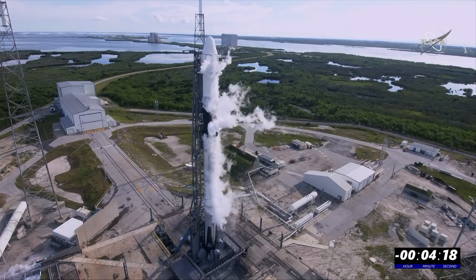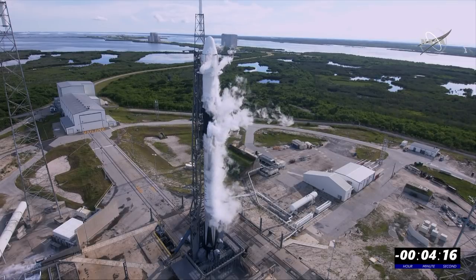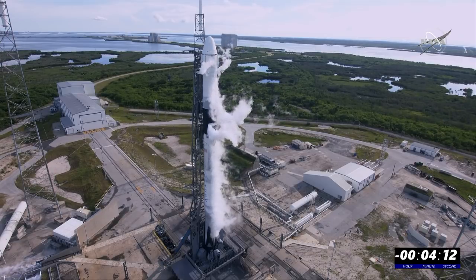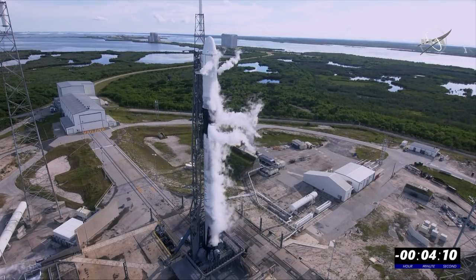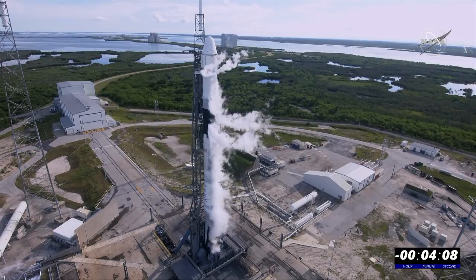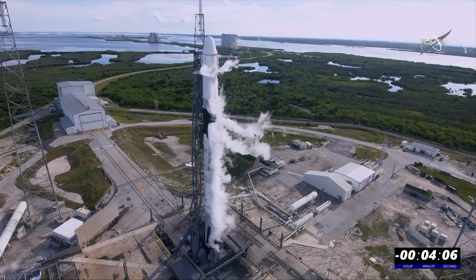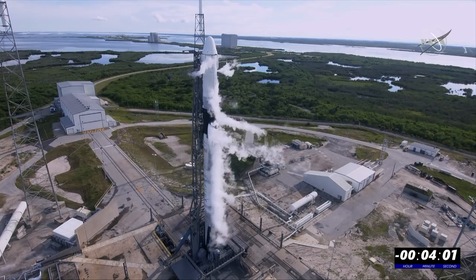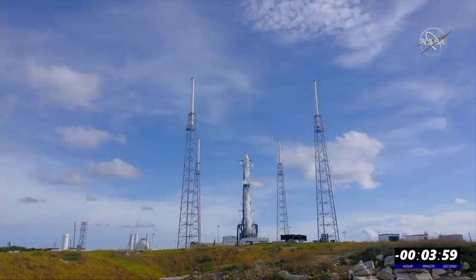We're hearing from the launch director. He's talking to his crew, and so far everything's looking good. We've proceeded pretty good for this count. No major issues were worked during the count, and we're sitting at 4 minutes now and counting until launch, and weather is go, and that's a good thing.